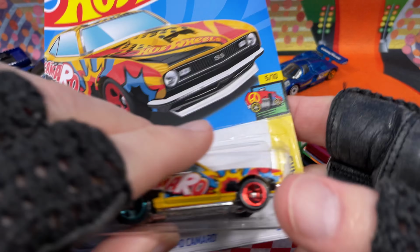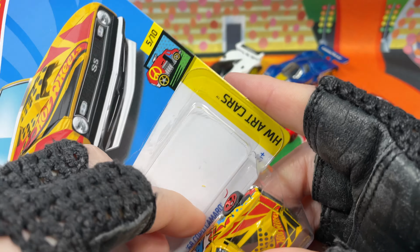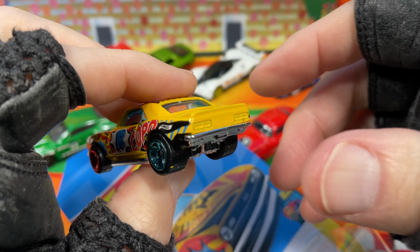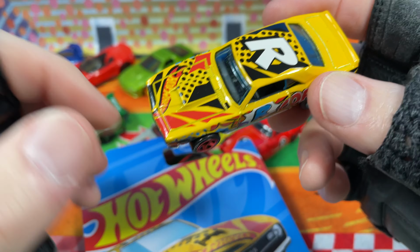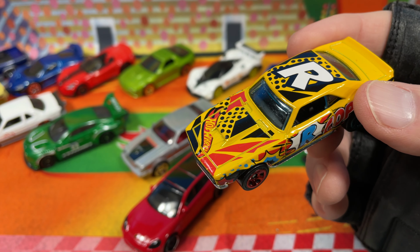And I got the Copo. Got the '68 Copo Camaro. Not the Super. It's supposed to be a Super Treasure Hunt. It looks really cool. I saw a picture of it. So the Super is kind of like a spectraflame color. It looks more like a goldish color, I think. It's got the different color wheels. It is an art car series. You can see right there, Hot Wheels art cars with the yellow stripe.